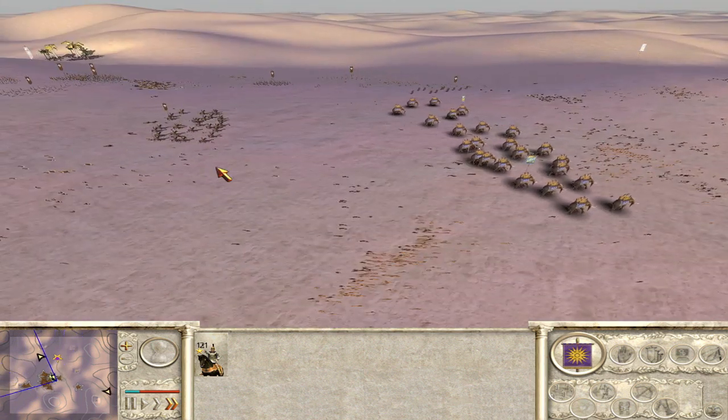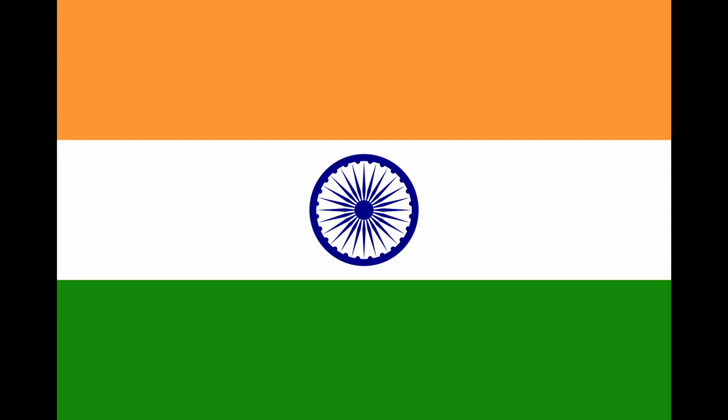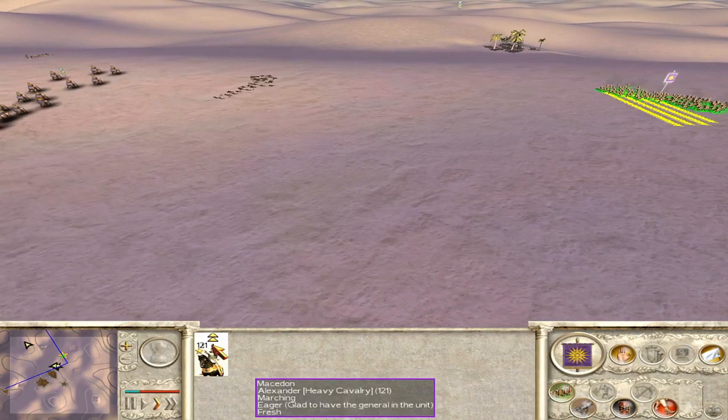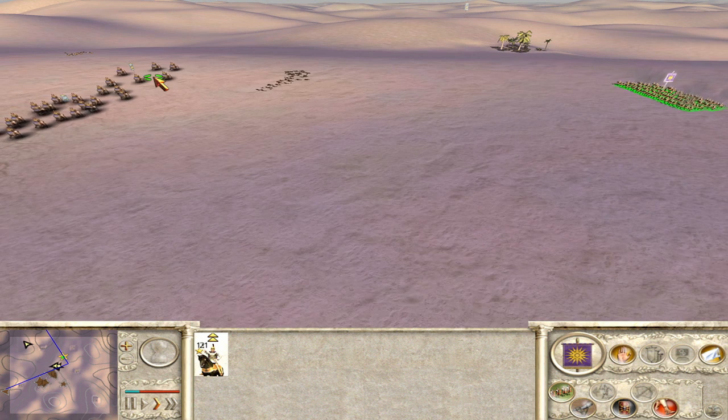Last but not least, the Indians. A blue wheel on an orange background. The blue wheel is the same as we see in India's modern day flag. I believe it means to be self-reliant or something, or at least that's what it means now. It also has a strong resemblance to the Buddhist wheel. The orange is actually the colour saffron, and it is also used on the modern Indian flag.